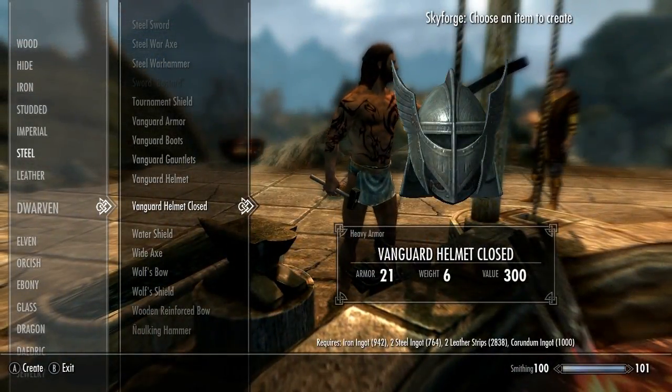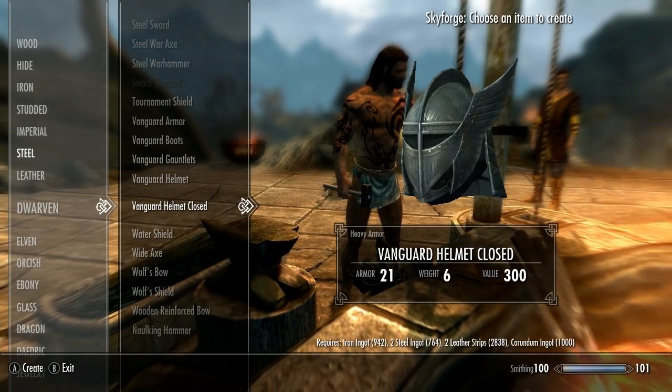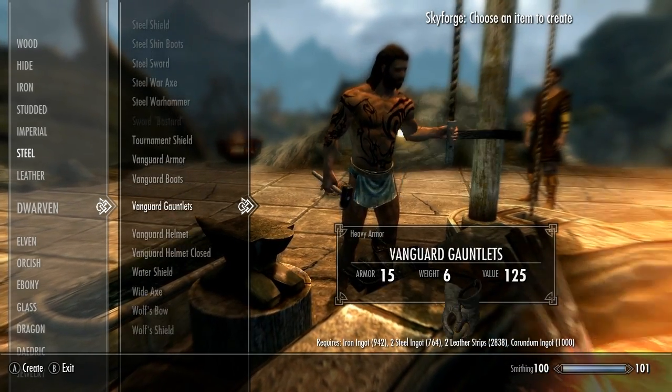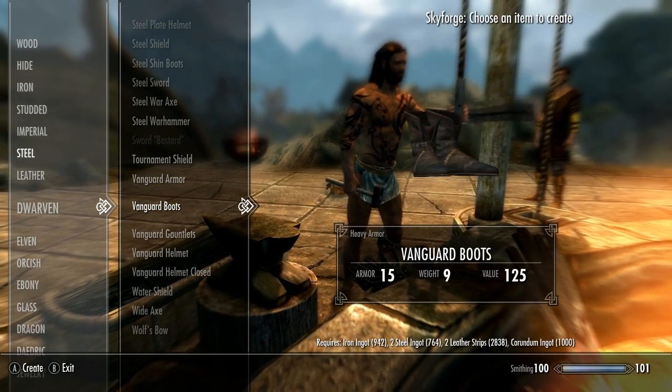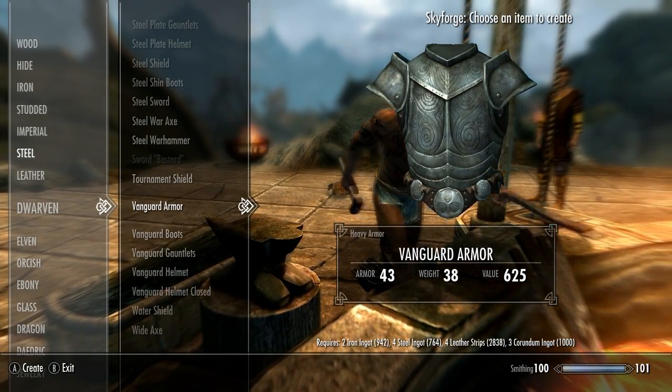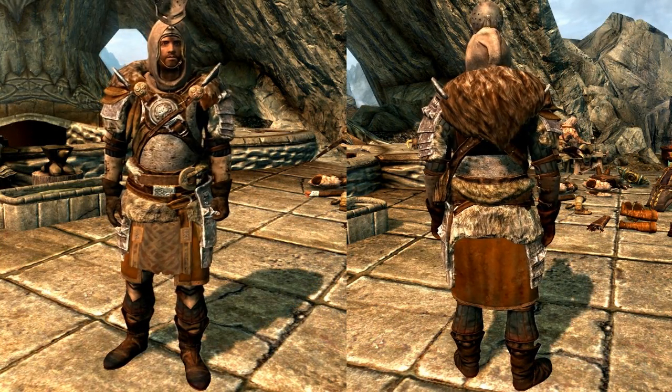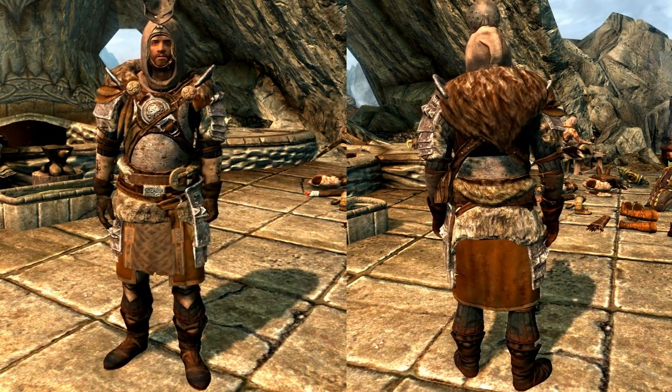And finally we have the Vanguard Armor Set, made by Hoth Trooper 44, who made some other great armors like the Warchief and Hedge Knight armors that we've reviewed in the past. To make the armor, simply head to any forge. You'll find everything you need under the steel category, and they require a mixture of steel ingots, leather strips, and corundum ingots to create, and you'll need the advanced smithing perk to be able to craft them.